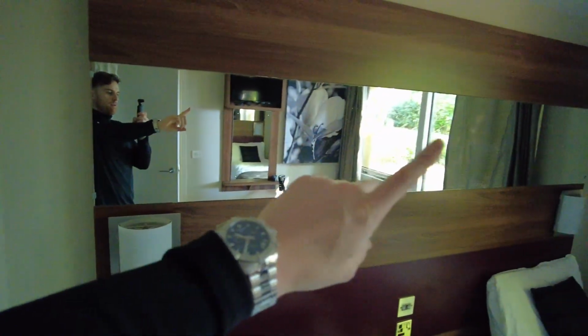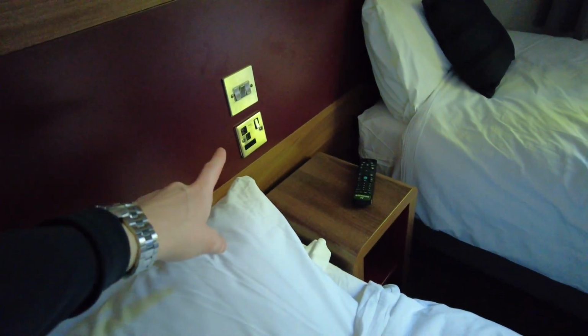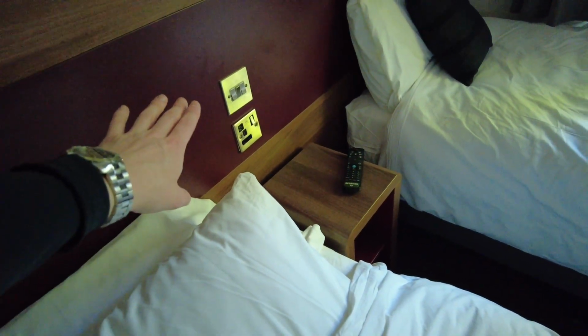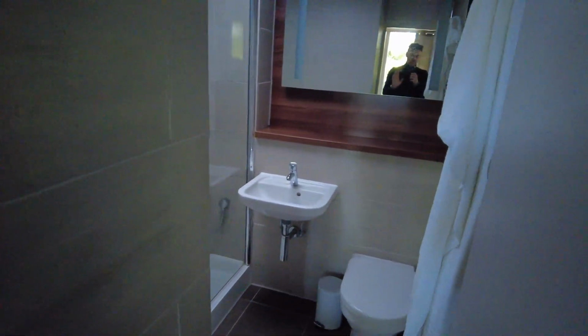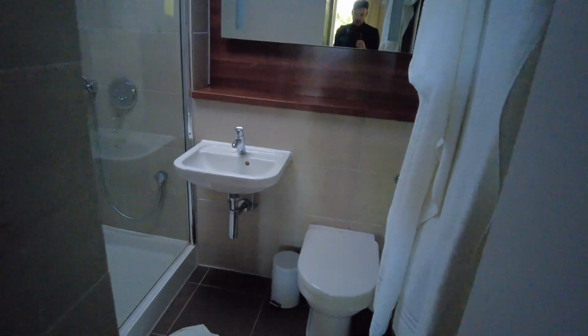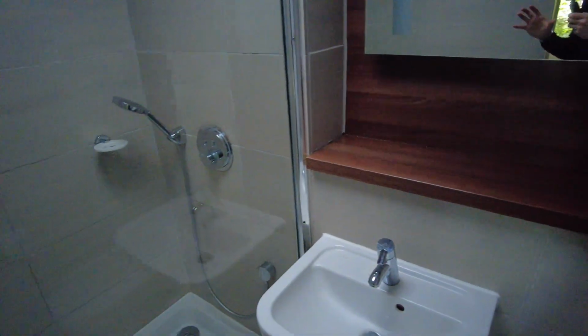And then you always get these big mirrors as well above the bed. And you've got a plug and USBs next to the bed with the light switches. So you've always got your bedside lights in each room. Then through to the bathroom, I won't turn it on because the fan comes on, it'd be quite loud. So you're given towels when you arrive, so you all get a big towel and a hand towel.